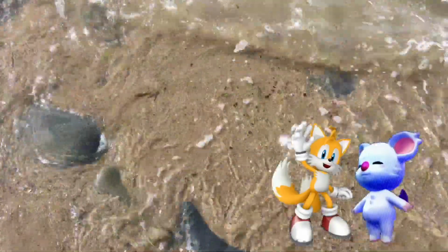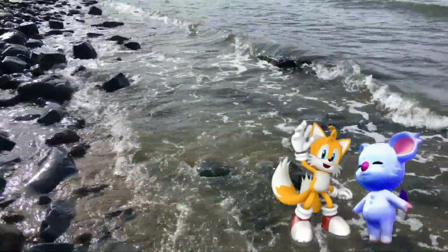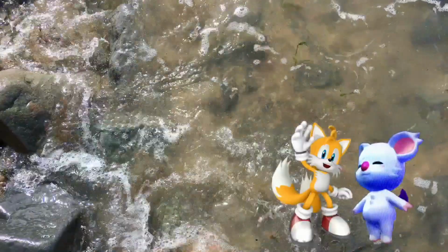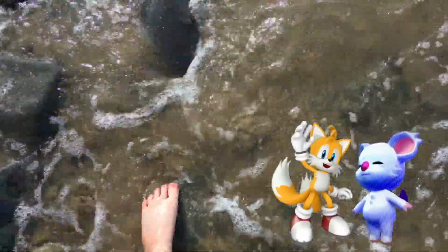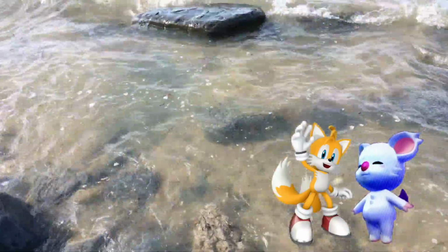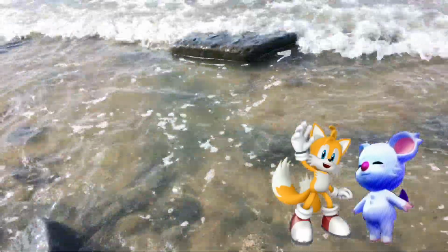Whoa! How are we gonna get through all the way to the other side now? Look. Okay. When the water's closed, you can go past. Maybe that's a bad idea. Whoa! Careful! So much water! What? How am I going to pass with this one?